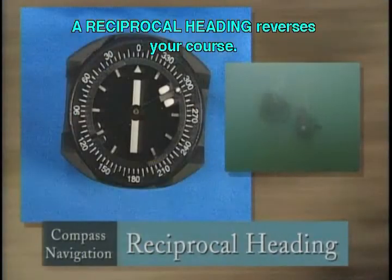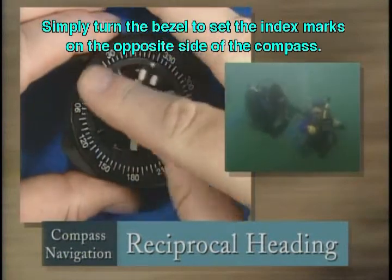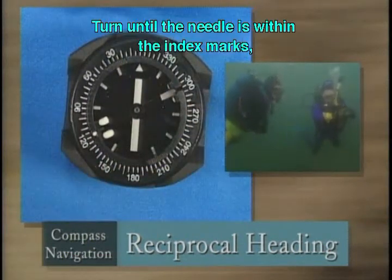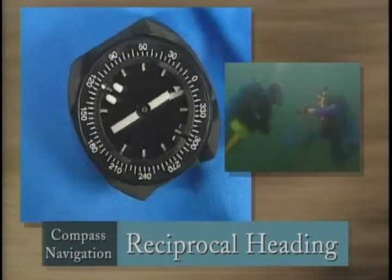A reciprocal heading reverses your course. Simply turn the bezel to set the index marks on the opposite side of the compass. Turn until the needle is within the index marks and you're facing the direction you came from.